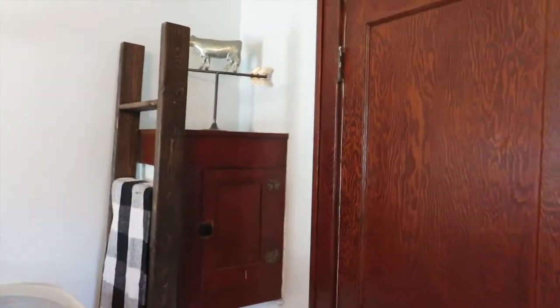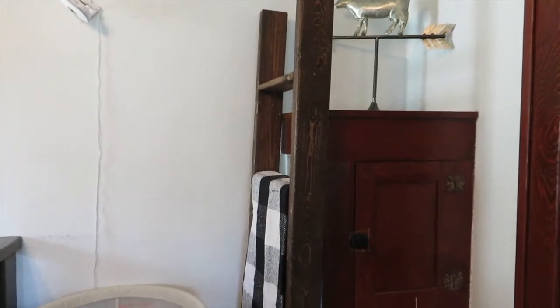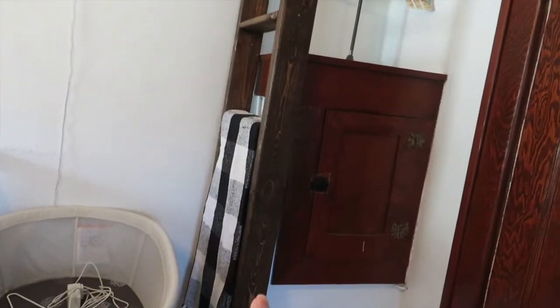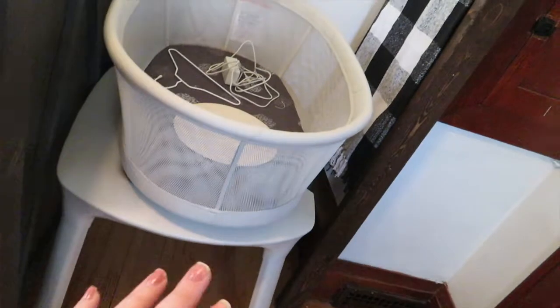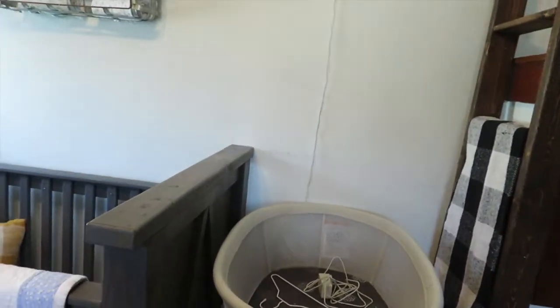Okay, so this is the nursery right now. It is like a cow theme. So that's our laundry chute. Then we have the cow up top there, and then this is a blanket ladder, which normally goes on the wall a little bit differently, but we have our bassinet right here. So this room is literally filled with everything for the baby.